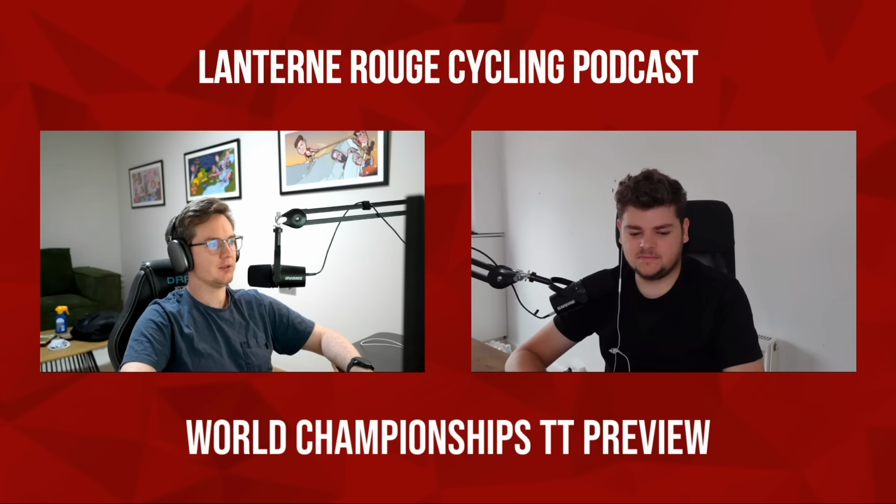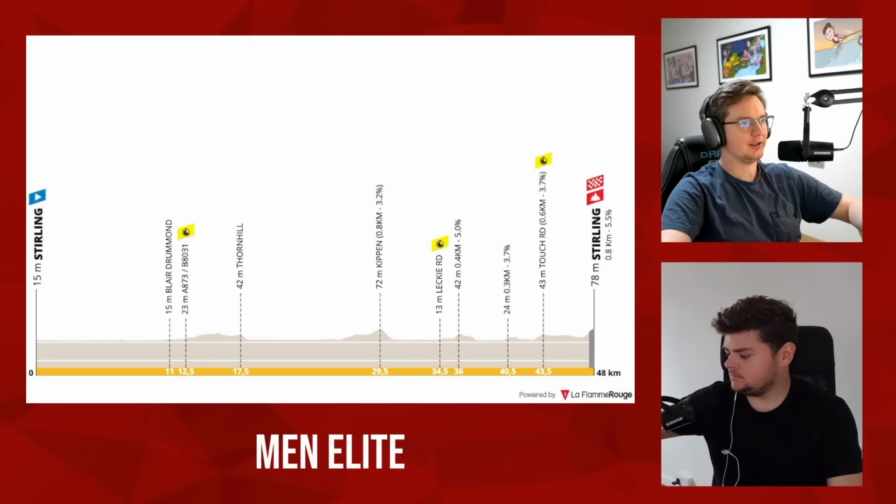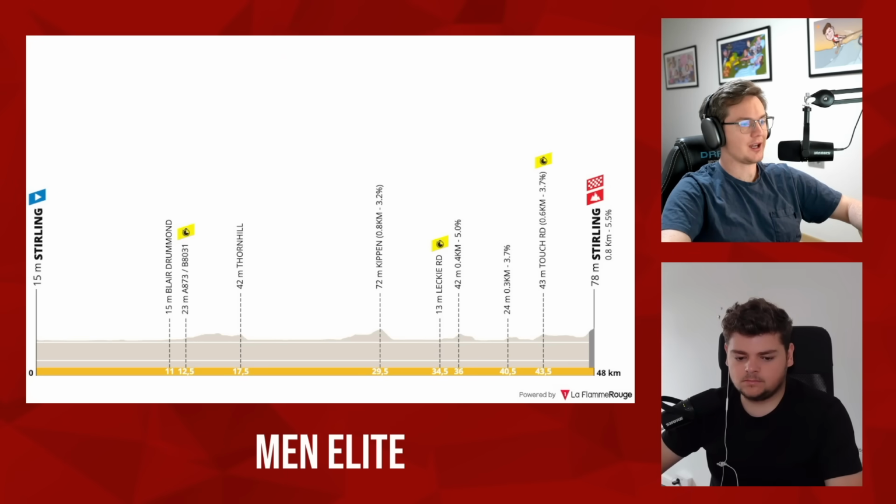The circuits are similar between the two. The men's is longer, 48 kilometers. The longest TT we've had in the World Championships since Harrogate. Remember, Imola was like 31 kilometers, something very short, like maybe the shortest ever. Leuven was 44 kilometers, but not as hilly. And last year, I think, was 38 kilometers for the men in Wollongong. Harrogate was 55. This is 48. So back to being pretty long.